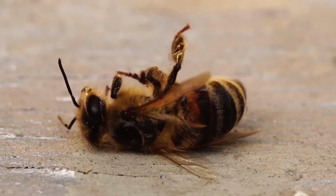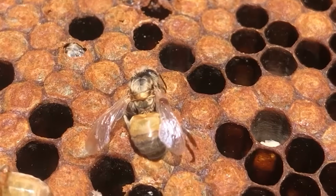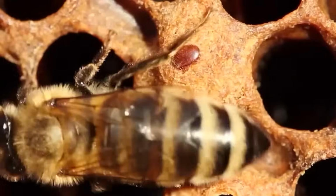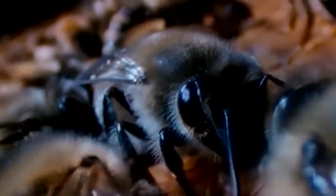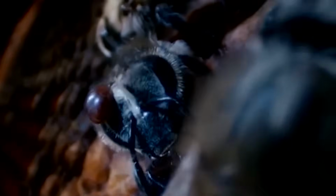Over 28,000 beehives were destroyed across it. And here's the thing. Many of those hives weren't even infected. They were part of pollination operations, sent into farms to help fertilize crops. But once the mite was detected in the area, all hives, infected or not, were destroyed without exception.